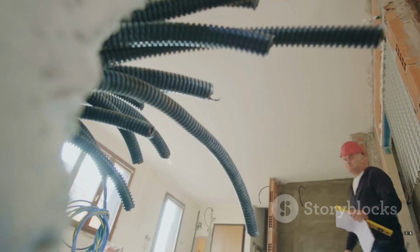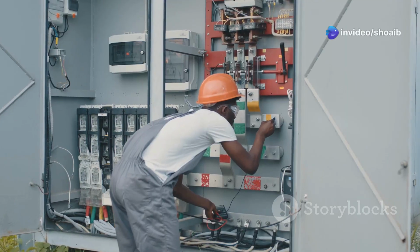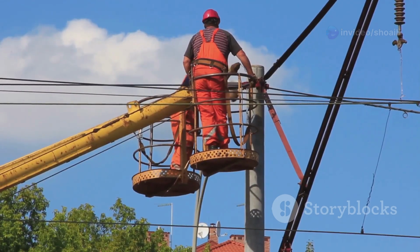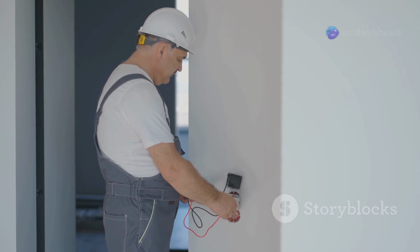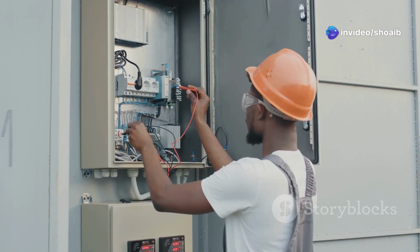We can categorize electrical work into two main types, external and internal. External electrical work focuses on bringing power to the building and ensuring its safe distribution. Think of it as the backbone of the electrical system. Internal electrical work, on the other hand, is about distributing that power within the building to power lights, appliances, and various systems.